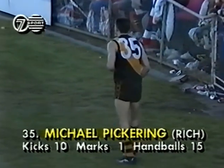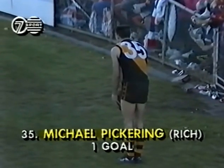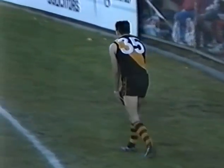Tight angle from there. But the breeze, which isn't a gale, will still help it go left to right, which will improve his angle. Tigers down by 10 points. This to make it 4. Not bad. Great kick.